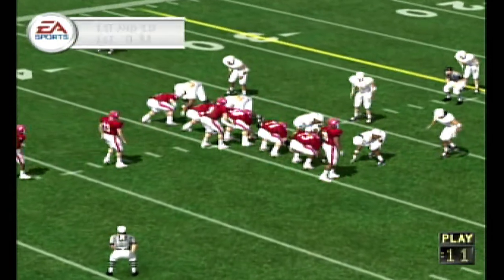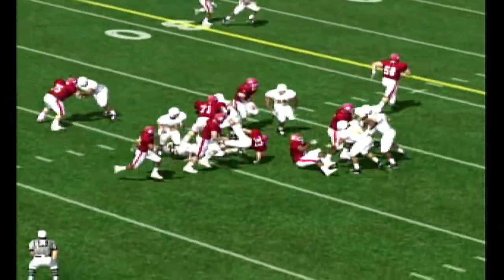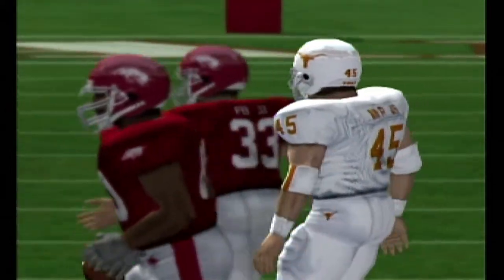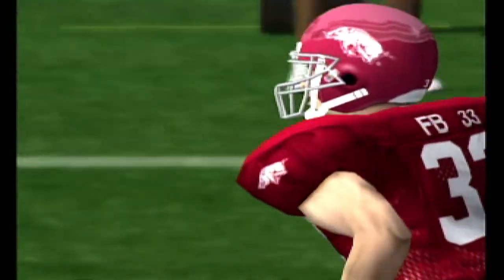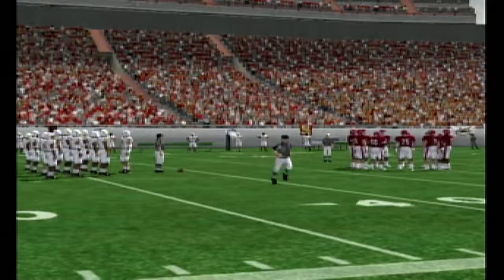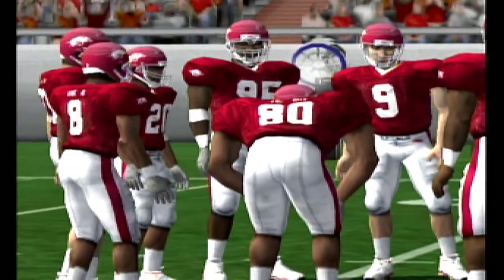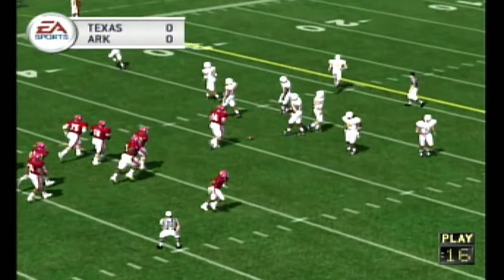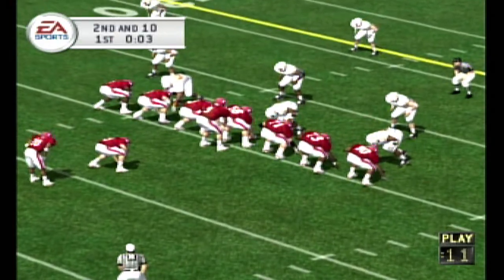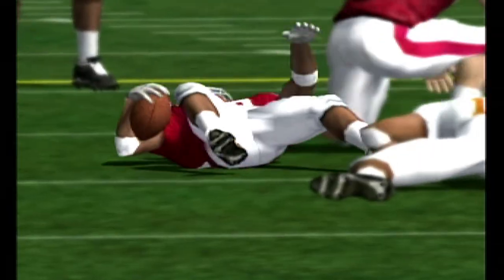Texas lines up defensively in a 4-3. They'll run the option. Number 45 tackles him for a loss on the play. This is a heads-up play by the linebacker. He's playing run and had his eyes on the guy carrying the football from the get-go. Good defensive play. So it's second and 10, ball on the 39. Number 20 lines up in the deep back, high formation. Tackle at the 39. Couldn't get anything out of that.